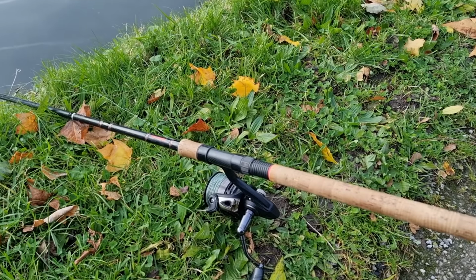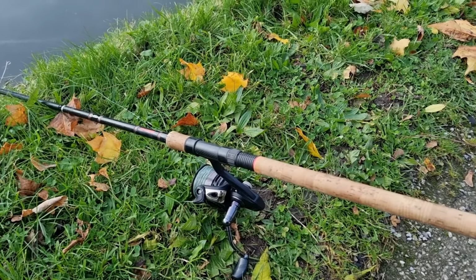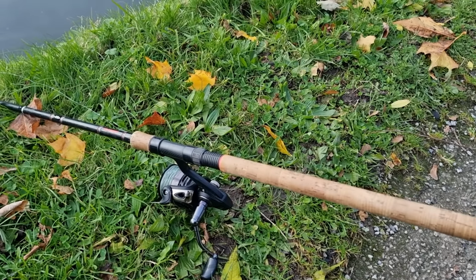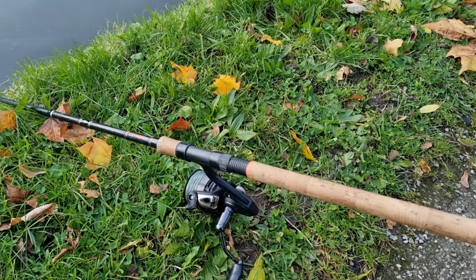And just a little tip, the other good thing about this as well is your rods are nice and visible, as you can see there, your butt's in the air, so anyone walking the towpath can see your rods clearly, because believe you me, they ain't looking out for your rods.